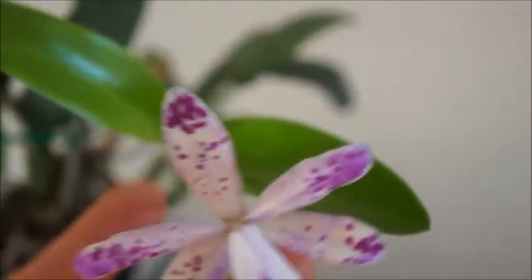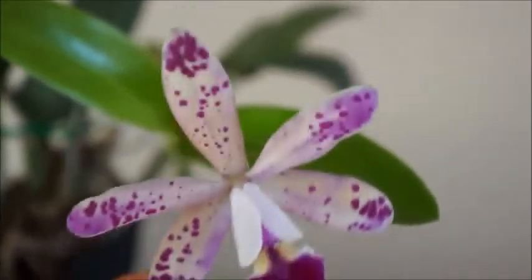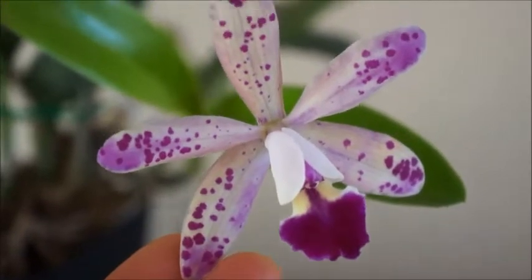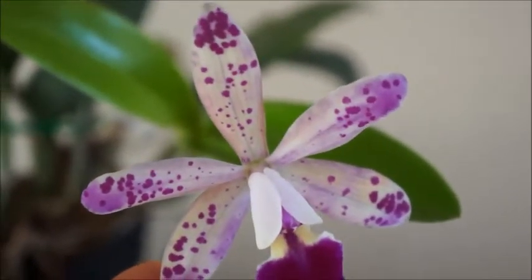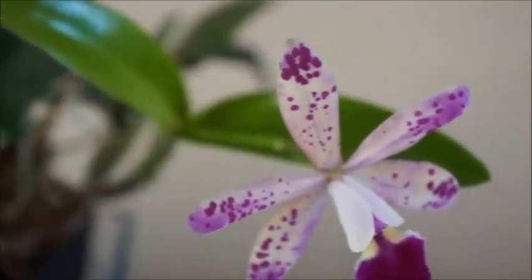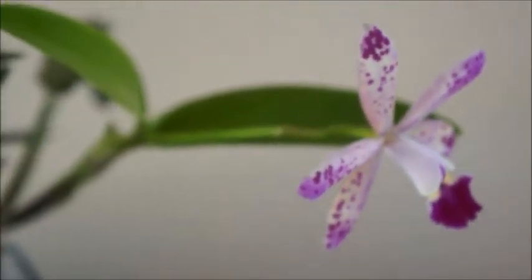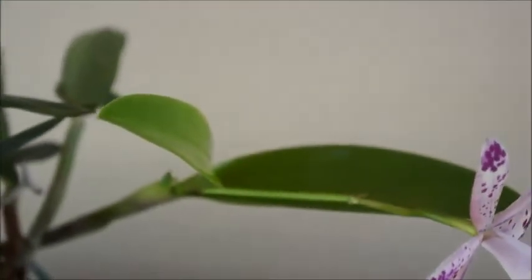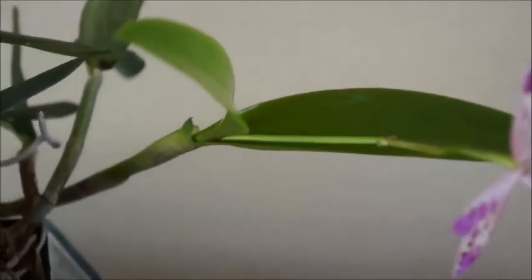And here's the video clip. This orchid is very interesting looking. I love the freckles, the dots, and then the magenta or fuchsia color lip. I adore all those characteristics.